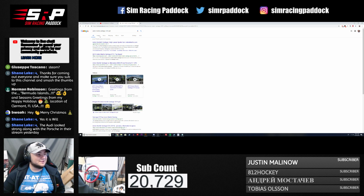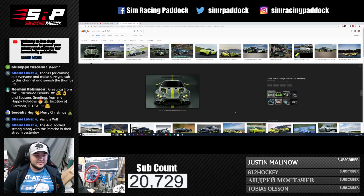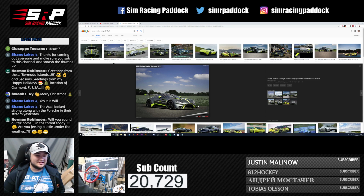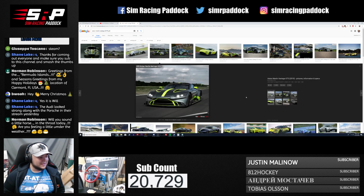And this is definitely going to be one of the most visually striking cars, I think. So this is definitely the Aston Martin GT3. It has a similar nose design to that McLaren, but still, this is very interesting. Almost looks a little like the Mercedes SLS in some ways, but I gotta say, it looks pretty freaking awesome.